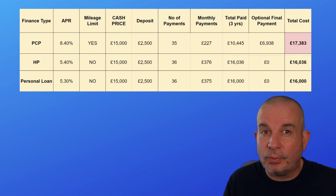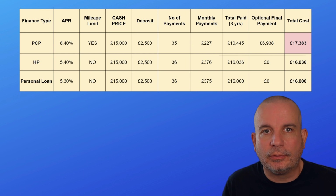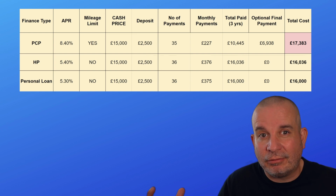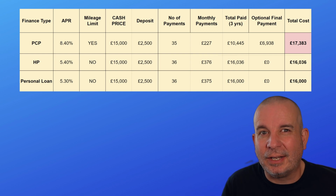So sometimes you will see HP rates that are lower than personal loans. And once again, with HP or personal loan, shop around, like really shop around. And just remember, folks, that salespeople are quite often trained to present things in such a way that they result in a sale for them. And just kind of read into that as you will.